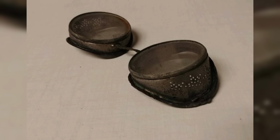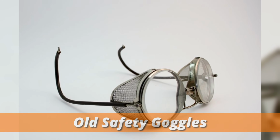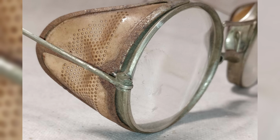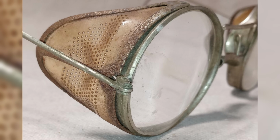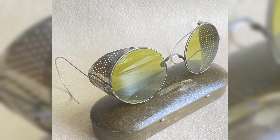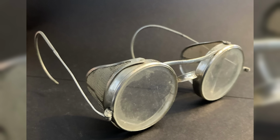These are identified as old safety goggles, likely with their original elastic or leather strap having disintegrated or been removed over time. Given their discovery concealed within the wall of such an old house, they were almost certainly used by craftsmen, laborers, or tradesmen for eye protection during various construction or repair tasks that were common in that period.